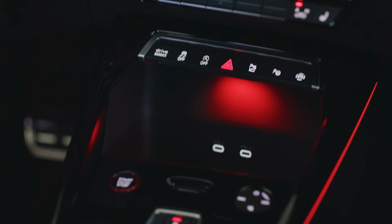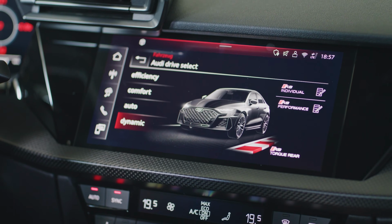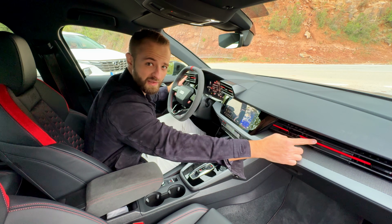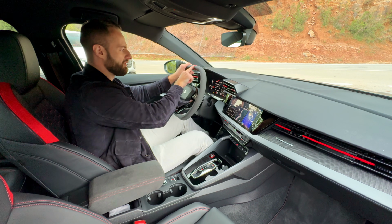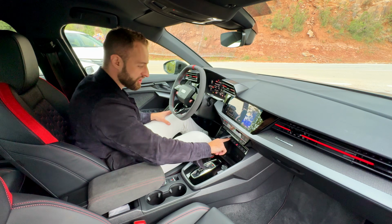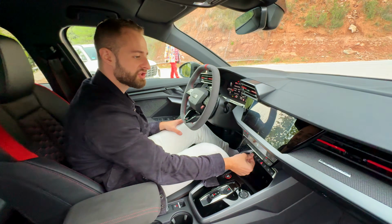The looks are the same. They adjusted the infotainment system. They changed a little bit of a carbon pack here, which is also very nice. And we have some red elements. For example, this is called the Red Plus package. And you have some red air vents here, and obviously the 12 o'clock mark for the race experience. And that's about it. But the most important change is the drive select. And I mean, this really has changed completely.